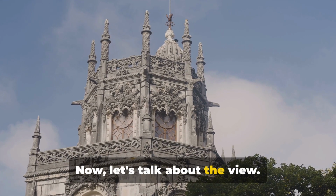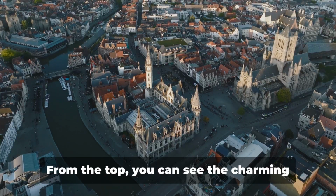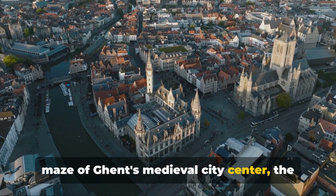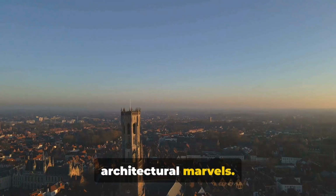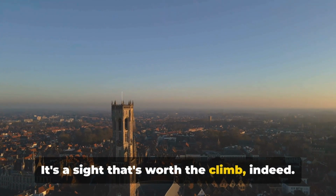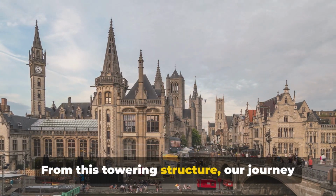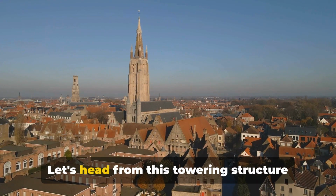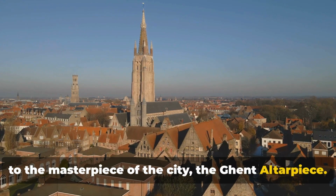Now let's talk about the view. The Belfry offers a panoramic perspective of the city. From the top, you can see the charming maze of Ghent's medieval city centre, the winding canals, and the surrounding architectural marvels. It's a sight that's worth the climb indeed. But let's not linger too long. From this towering structure, our journey through Ghent's rich history continues. Let's head from this towering structure to the masterpiece of the city, the Ghent altarpiece.